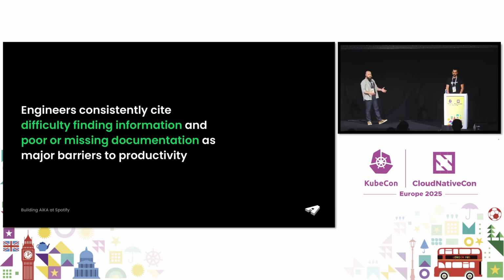So as a platform department, we focus not only on measuring productivity, we are also concerned about what gets in the way of it. That's why in 2020, we started a quarterly engineering satisfaction survey, we call it ingest, to get data and trends on these productivity boosters and blockers across all Spotify. Since the very beginning, and for every run, we've seen how issues with finding information or poor or missing documentation have been consistently in the top 3.